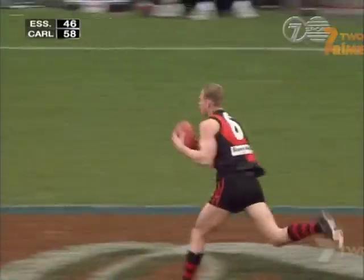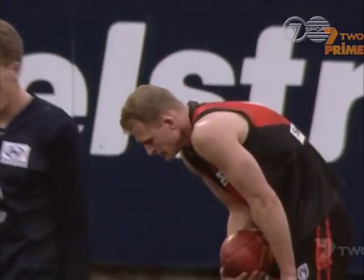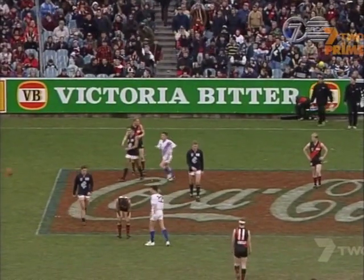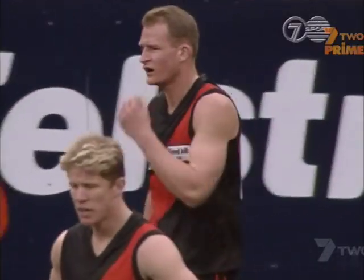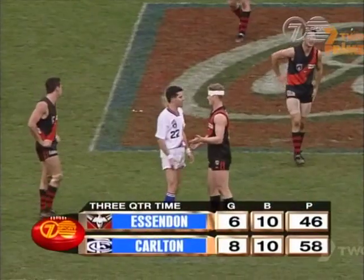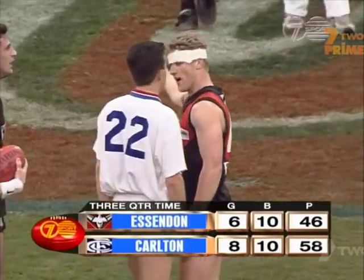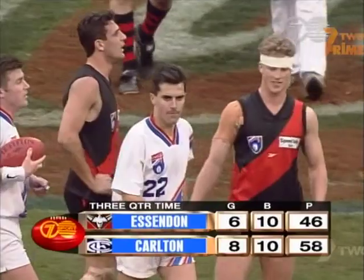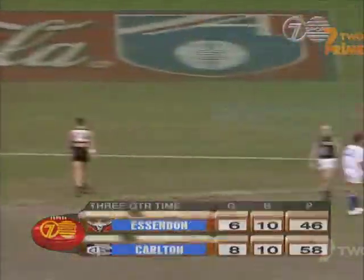Hogs back towards centre wing. Wellman is up. Whether he is, as his name would suggest, remains to be seen. I don't think he is. But it's three-quarter time, and this is a good old battle royal here at the MCG. Carlton added 3 goals, 4 in that term. Essendon added 2 goals, 3.